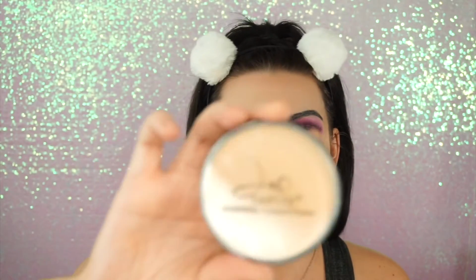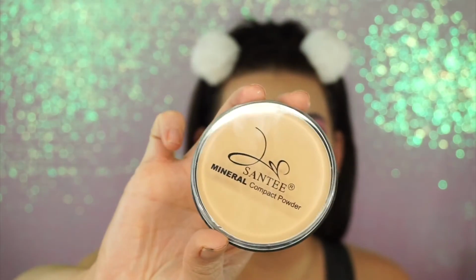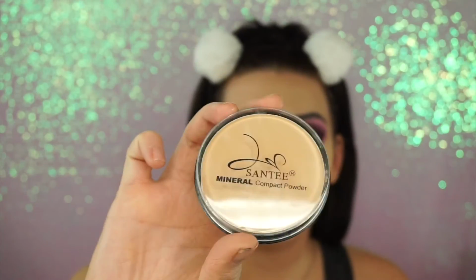I got another setting powder. This one's a compact to set my entire face with. This is the Santy's, same brand as the foundation. And this is in the shade Nude. It's called Mineral Compact Powder.